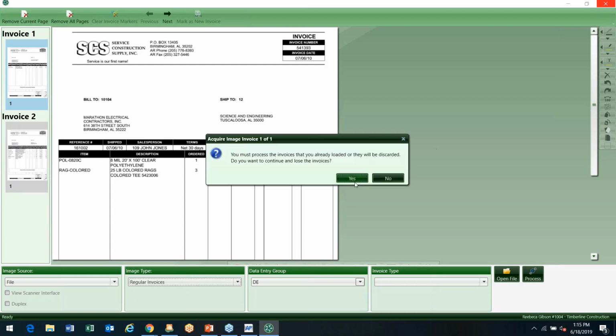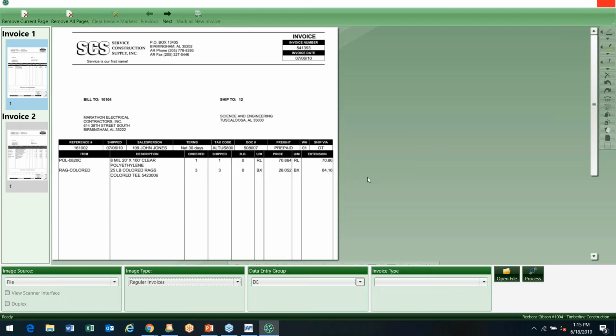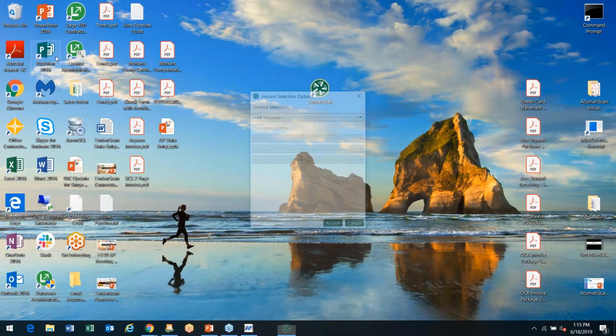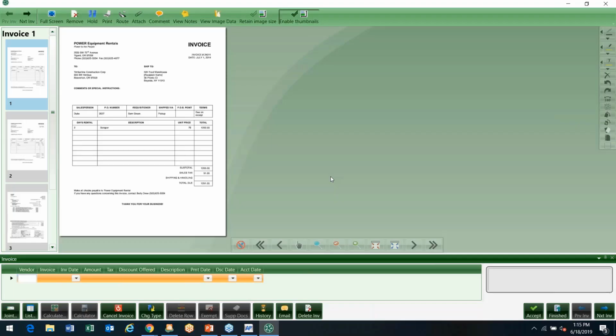Basically, when you're entering invoices in TymberScan, what we've done is we have taken the AP entry process from Sage 300 and we pulled it back into TymberScan. So from the perspective of someone who is just initially learning TymberScan, they don't have to learn a new AP entry process. Everything in TymberScan, all of these fields are laid out in the exact same order, and they function the exact same way as they would in Sage 300.